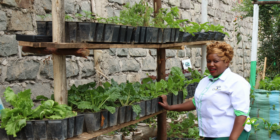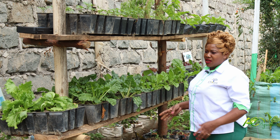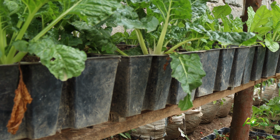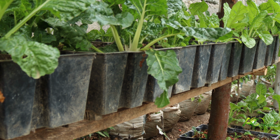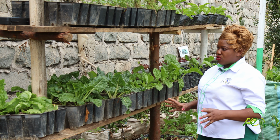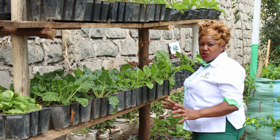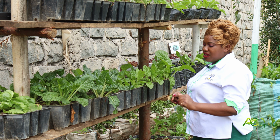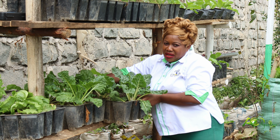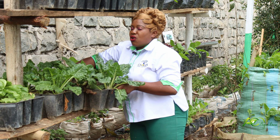So this is a hanging garden. You are in a flat, and you're asking yourself, how are you going to provide vegetables for the family? Now, Charice Farm has the hanging garden. We do them in planting baskets. Because you don't want to interfere with the floor, you just do a structure like this, very simple, using locally available materials. And then from there, you are able to place your planting baskets with the vegetables inside. And you are good to go.